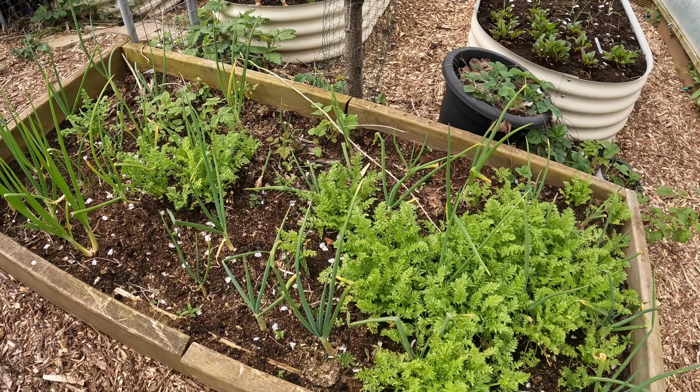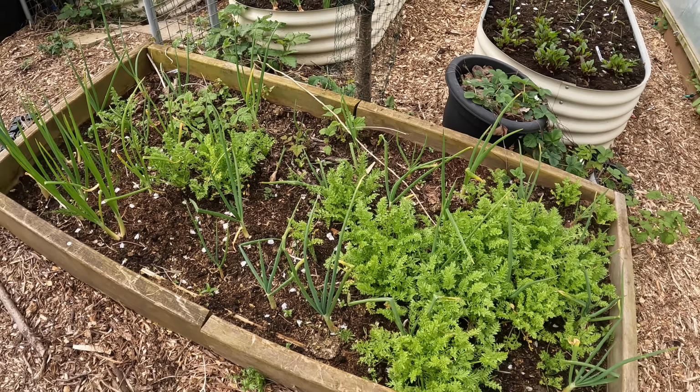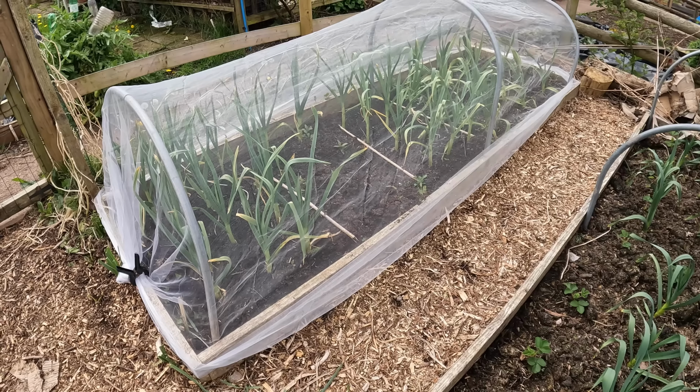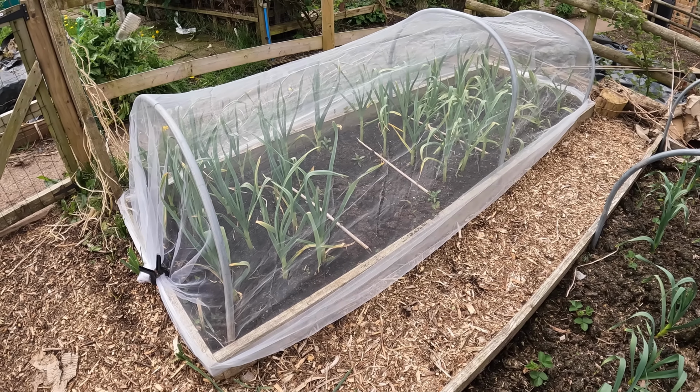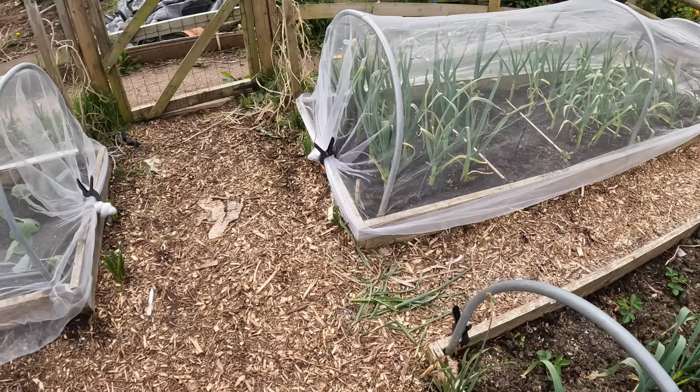These onions, are they looking okay? I might use them as spring onions, we'll see. The garlic and the strawberries are looking okay as well. It does need a little bit of a weed. I've netted them over now because I don't want the allium leaf miner in here. I've ordered a new net for this one, but yeah, they're all netted.